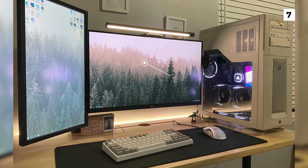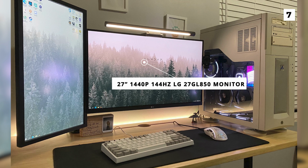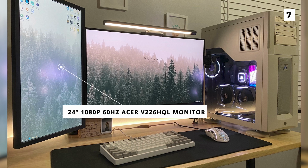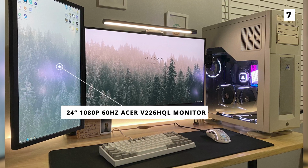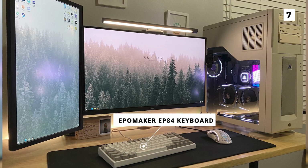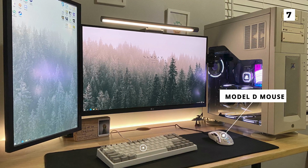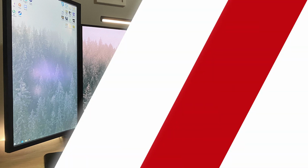To the left of this is a horizontal 27-inch 1440p 144Hz LG 27GL850 monitor, with a screen bar and a vertical 24-inch 1080p 60Hz Acer V226HQL monitor. Below this is a very retro looking EPO Maker EP84 keyboard and a Model D mouse. The mouse is okay, but it doesn't fully match the retro look. I'd love to see this setup with a khaki or beige G305 or G Pro.